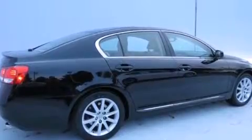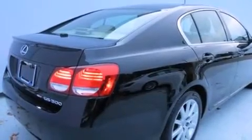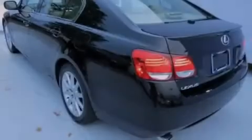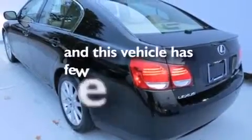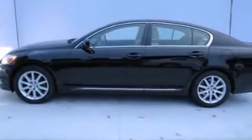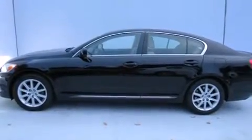side impact airbags, child safety seat anchors, rear seat child-proof door locks, a steering wheel with memory settings, and this vehicle has fewer than 58,000 miles on the odometer. With an EPA estimated rating of 27 miles per gallon on the highway, this vehicle is clearly a fuel-efficient choice.